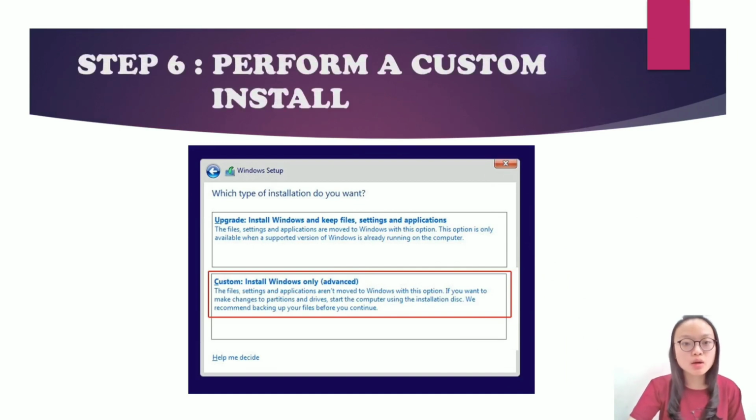Step 6. Perform a custom install. When prompted, choose the Custom: Install Windows only (advanced) option. This will erase everything on your existing Windows 10 drive. So, be sure you have already backed up everything you want to keep before going any further.